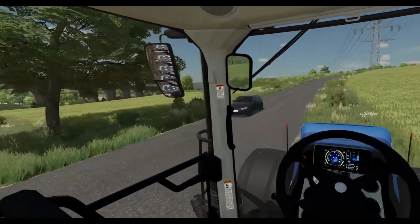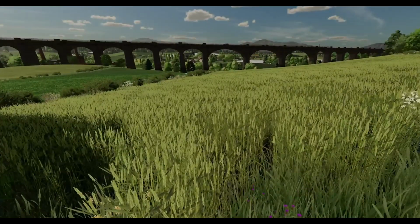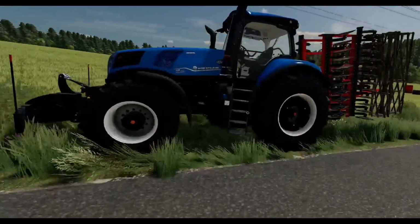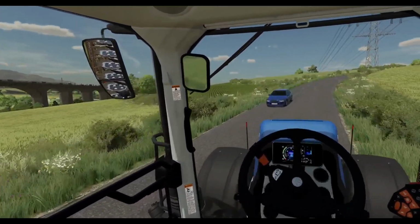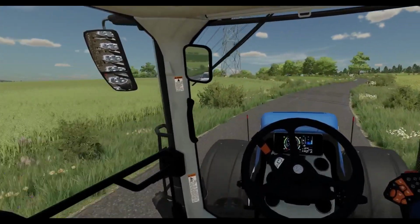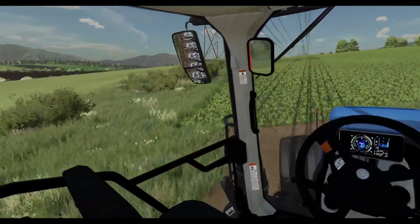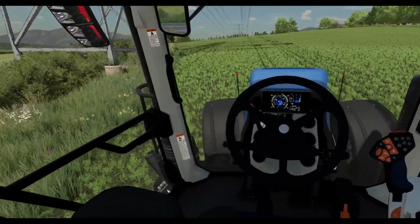But just going to park here a second. Quickly have a look at how our spelt's looking. Looking pretty good. It's a little way off as well, isn't it? But not to worry, as they say. So I think the field in question is this one up here, which is, or was, alfalfa. So obviously the farmer no longer wants it.